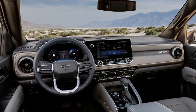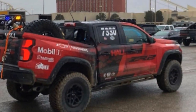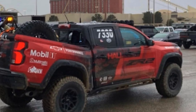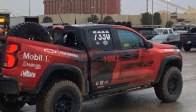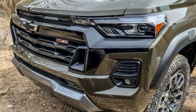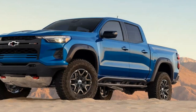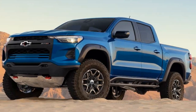3. Suspension and ground clearance. The ZR2 features a raised suspension that increases its ground clearance, ensuring it can clear obstacles and navigate uneven terrain without issue. The wider fenders accommodate the ZR2's track width, providing better stability off-road. This wide stance contributes to its excellent handling and traction.